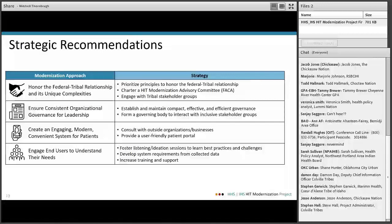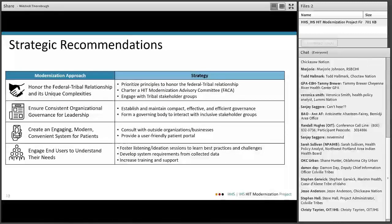We want to ensure consistent organizational governance for leadership, and I use the word governance loosely. It's really to help ensure that the many different domain areas, interoperability, analytics, legacy system, have a continued eye to ensure that we are putting the right level of investment in one area and ensuring that we're not missing certain components that are critical as we address this comprehensive health information technology system. That we create an engaging, modern, and convenient system for patients.